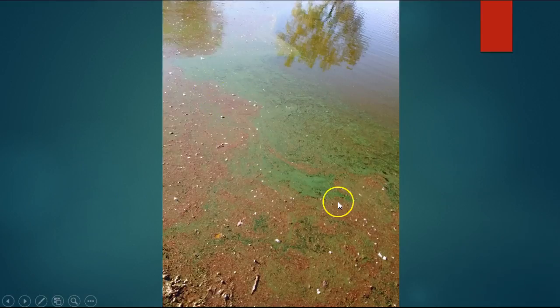This algae bloom is just down by Sauk City. They're all over water bodies around the state, but it is becoming a major issue in a lot of water bodies in Wisconsin, not to mention what's going on in the Gulf of Mexico with the hypoxia zone killing off shrimp and other species, the big dead zone, which is directly related to farming practices in the upper Midwest.